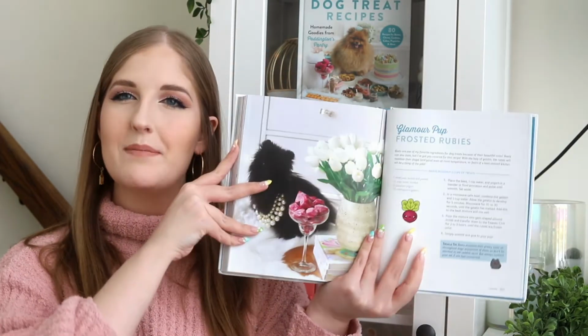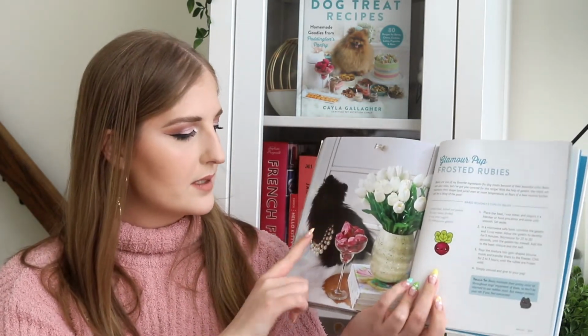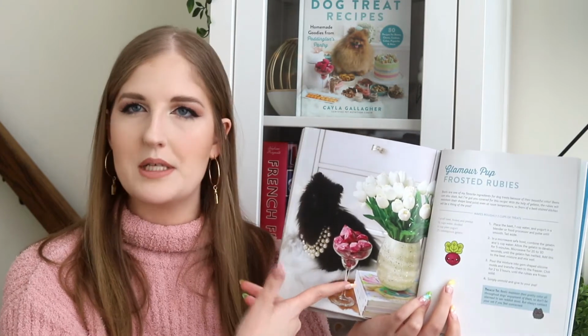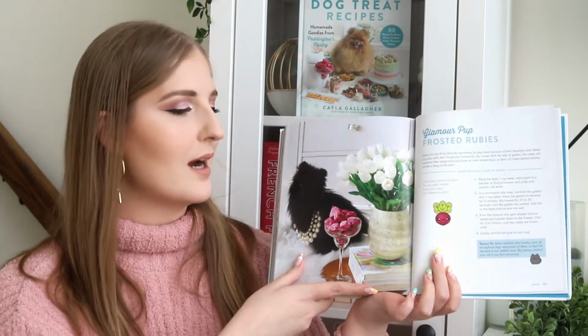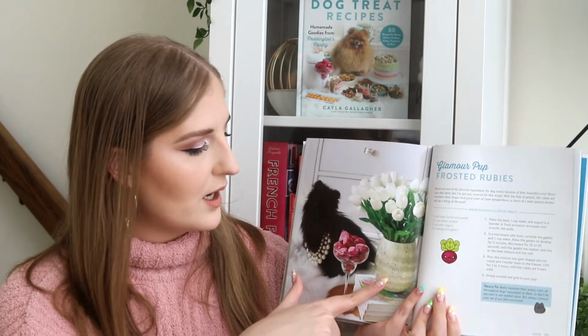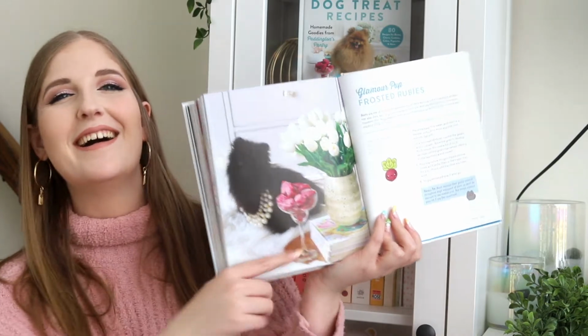We have these little Glamour Pup Beet treats. Funnily enough, I kind of stumbled upon this recipe, but before I get into it, look at this glorious self promo where I put this vase of fake tulips on top of my unicorn food cookbook. So I had to do it. I need to take a note from RuPaul and shamelessly promote the book. So it's a book within a book.